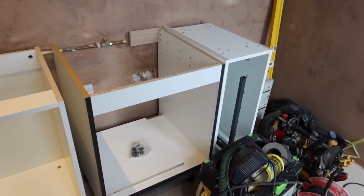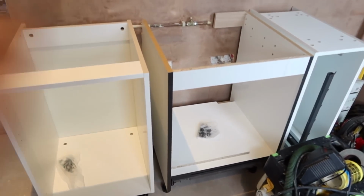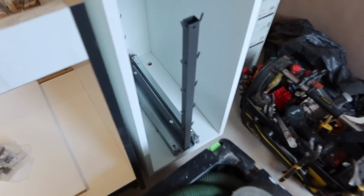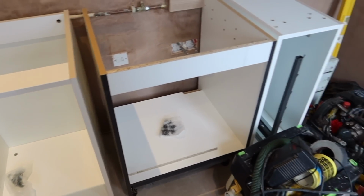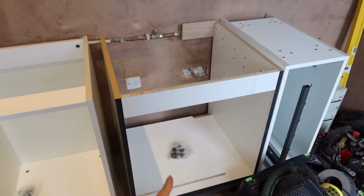Wow, this is actually starting to look like a kitchen once more. So here's what we've got so far this morning. This is quite mad, isn't it? So this is the oven. This is the little jazzy pull-out thing. Look at that, looks like a transformer. And this is going to be some drawers. Oh, we have things. That's a cabinet.